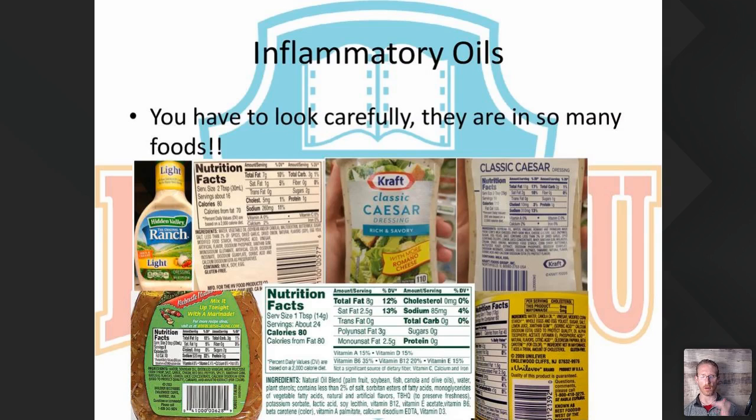We look at the label in descending order. The higher up on the label that it is, the more of it there is. The lower it goes, the less there is. It doesn't mean that because it's low on the label that it's okay, but it does mean that it's going to be a lower concentration. So then we have different decisions to make if we're going to use a condiment.